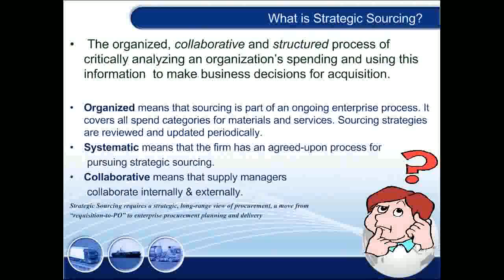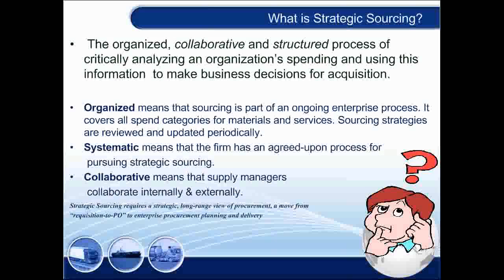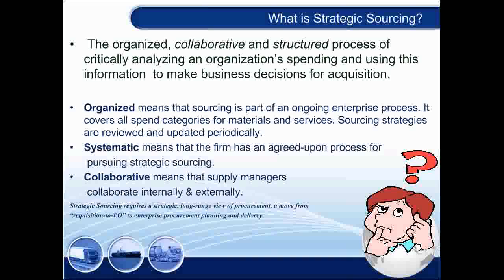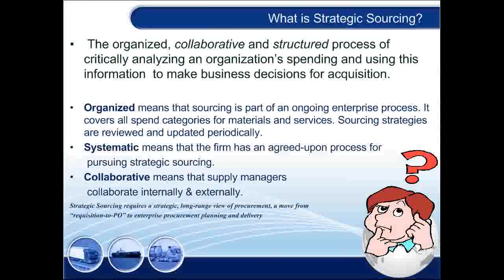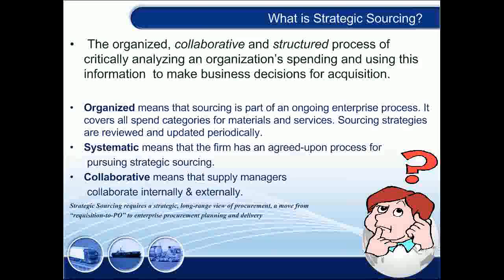Now, the definition of strategic: keep in mind that strategic sourcing is a methodology. Sourcing as a whole is a methodology, whether reactive, tactical or strategic. It's a process. But when we say strategic, it has three components: one is organized, second is collaborative, third is structured.